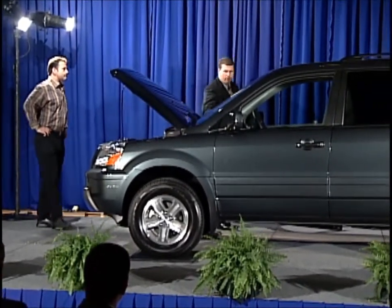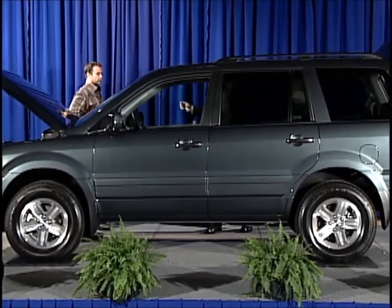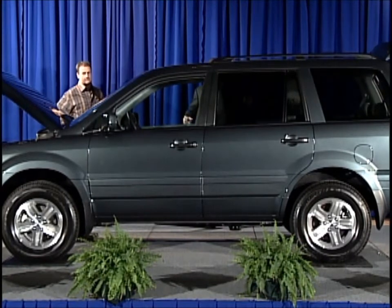As you walk along, you can run your fingers down every one of these openings, and you see that the width is perfectly all the way across. Fit and finish is impeccable.